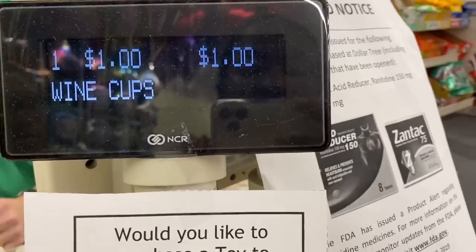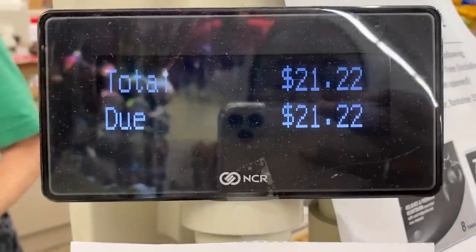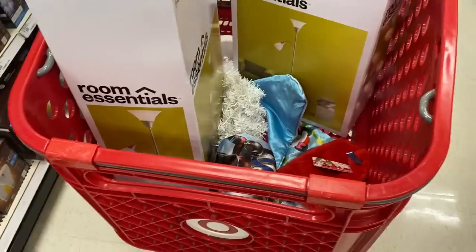Oh, it's not up here yet. So we're going to see. And it's actually going to be enough probably for 2 of my projects that I'm trying to do. Our total is $21.22. Okay, y'all, so we have Target, and so right now I'm under like $50.